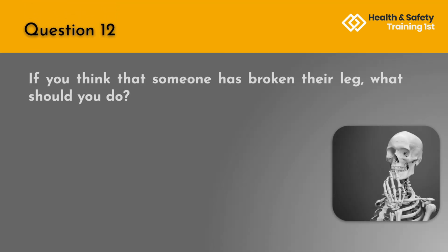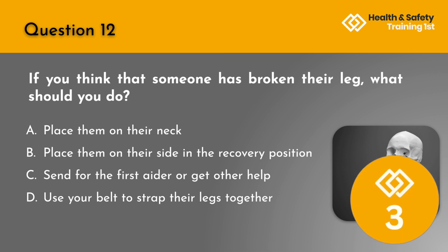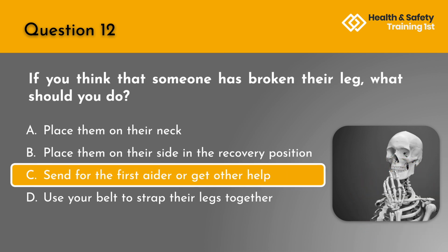Question 12. If you think that someone has broken their leg, what should you do? A. Place them on their neck. B. Place them on their side in the recovery position. C. Send for the first aider or get other help. Or D. Use your belt to strap their legs together. The correct answer is C. Send for the first aider or get other help.